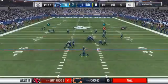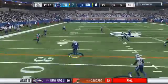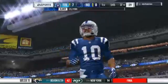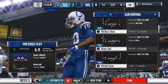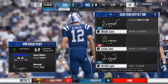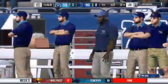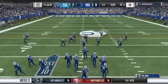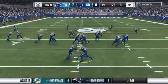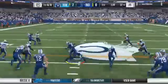Out of the gun, Luck. And complete to Moncrief over the middle. And he'll be brought down right around the 37. It'll go as a gain of 9. And it's good enough for an Indianapolis first down. When you see zone defense and you know you've got a drag route on as your primary call, you've got to be really careful as a passer about how far you let your guy go because he might wander into some tough coverage.